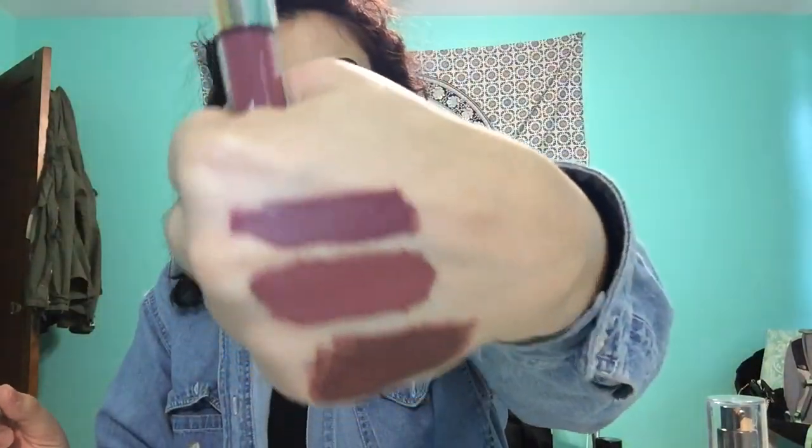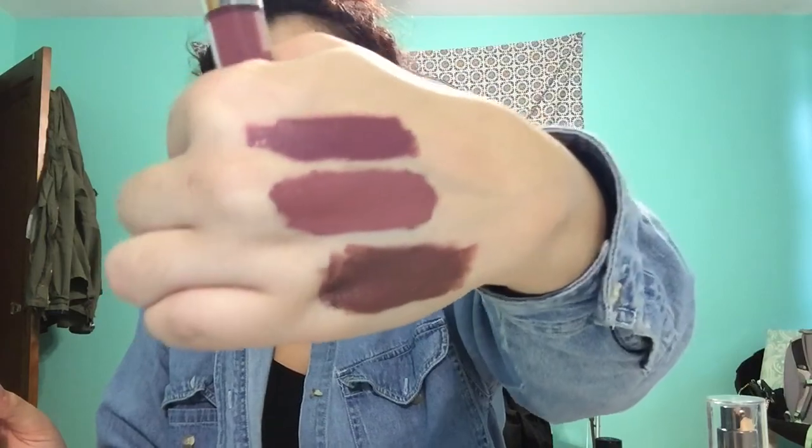It's like the typical mauve color, which is me, like I said before. And Teeny Tiny was a little bit too dark for me. I mean, I still liked it. I still wore it, but I wish I would have got another color. But it's still fabulous. See, it's a little bit purpley toned. And that one's definitely more mauve.